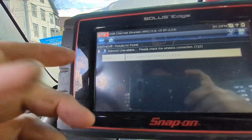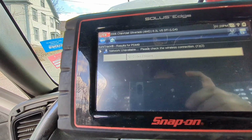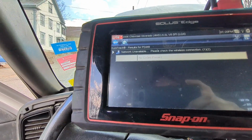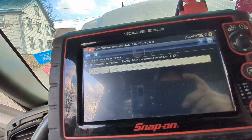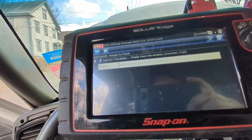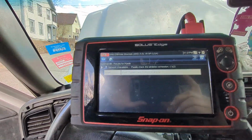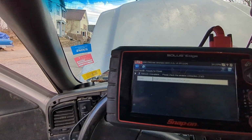All right, guys, so we have a P0449 vent valve. It's intermittent. I cleared the codes. Once again, I'm going to clear the codes every time I get something working. I know they said something to do with the fuel tank was dropped and not put in properly, so that'll be something we have to look at. Once again, not sure if I'm going to bring you along for that. I really have no idea.